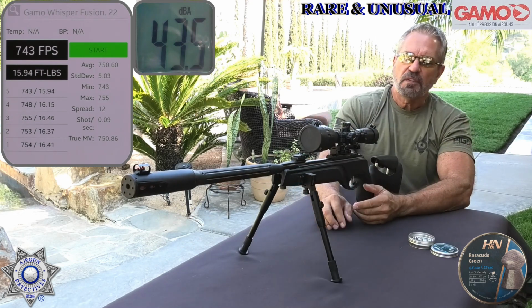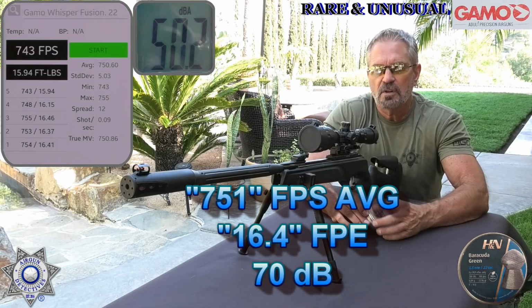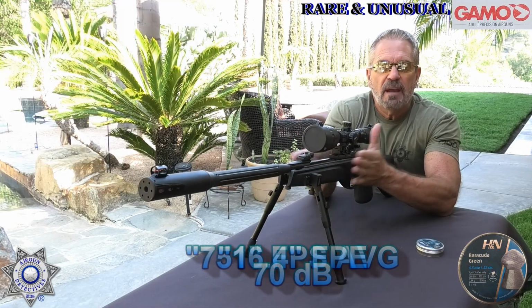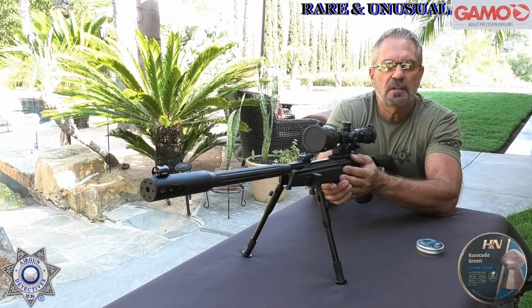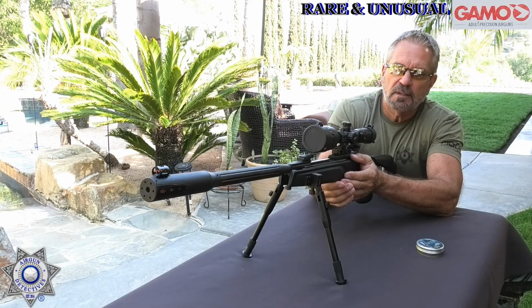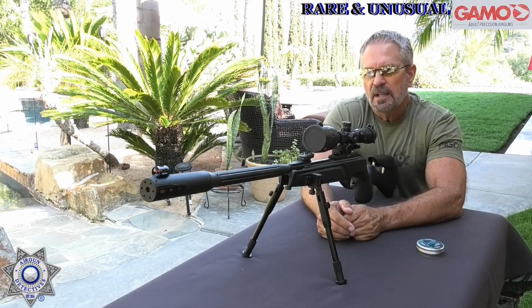743. There you go. So right there in the mid 7s, you can see what the velocity and your foot-pounds of energy are. But this rifle is so accurate. Even though I've had this for a long time, I've never tuned this. I might tune it one day when I get time, but it's like, why? It's just the greatest little plinker. And I'll show you how accurate it is, but it's easy to cock. We're getting in the mid 7s with these Barracuda greens, so I just haven't had the time.